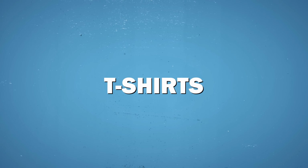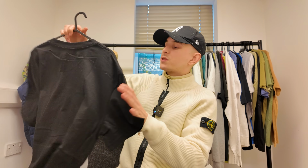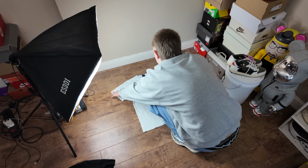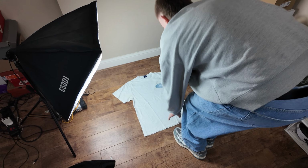In terms of t-shirts and winter, you would typically imagine that t-shirts wouldn't do very well. However, as it's Christmas time, people look for good Christmas gifts that are often a little bit cheaper. We know streetwear really well, so with t-shirts, especially in winter, we just stick to streetwear-y bits.